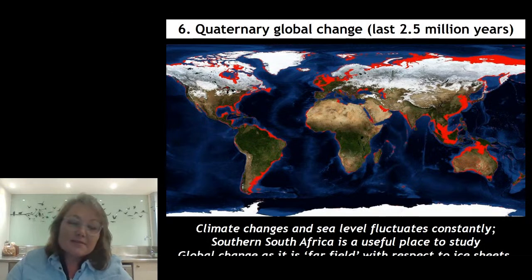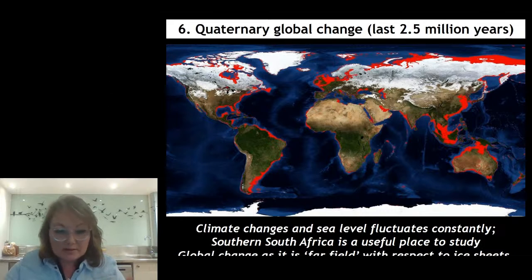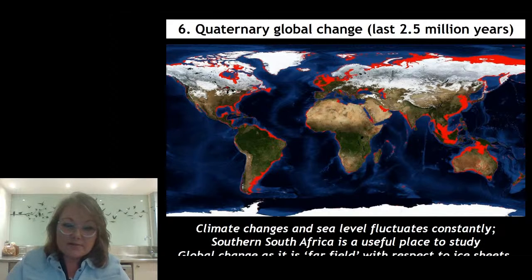So looking at Quaternary global change over the last 2.5 million years, sea level shifts constantly. So sea level is certainly not static. And like I said earlier, the continental shelf and the coastal plain are two parts of one feature. So the red bits of this map shown here are the shelves that are exposed during times of ice ages or glacial maximum anywhere on Earth. South Africa is a really good place to study these sorts of things because we have a fairly stable tectonic environment.